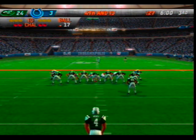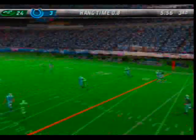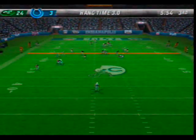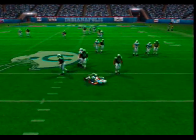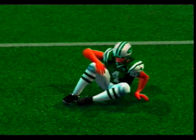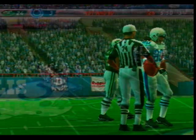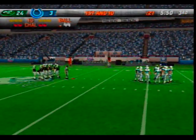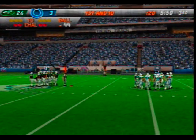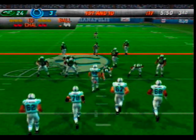It's fourth and a mile, so out comes the punter. From the 41-yard line. Return for a gain of 2 yards. They'll take over at the 44-yard line.